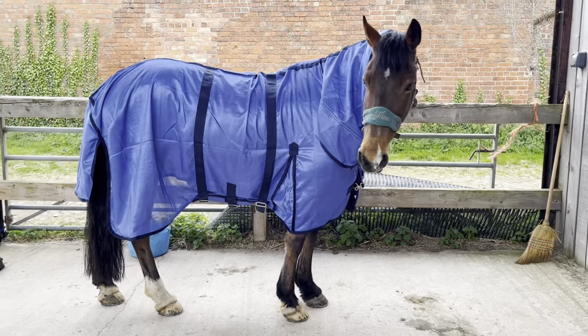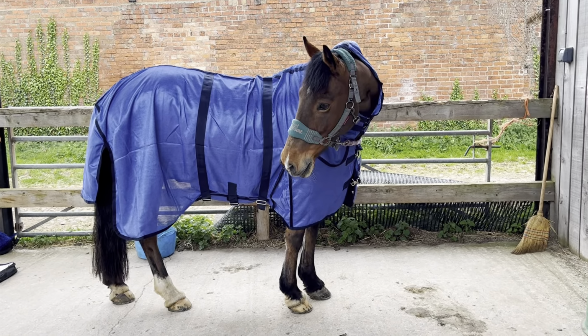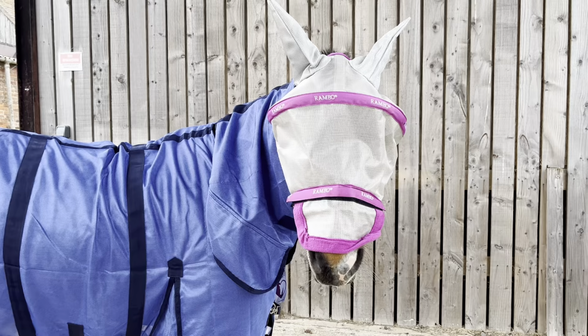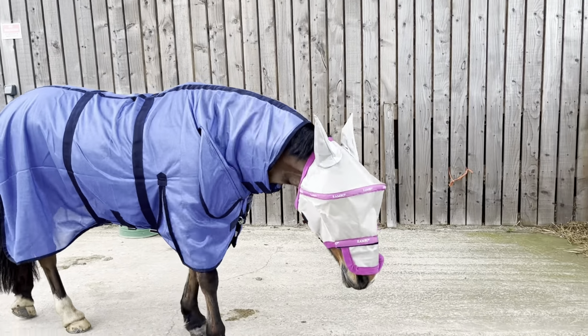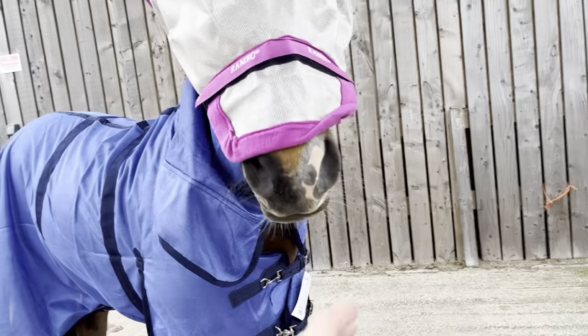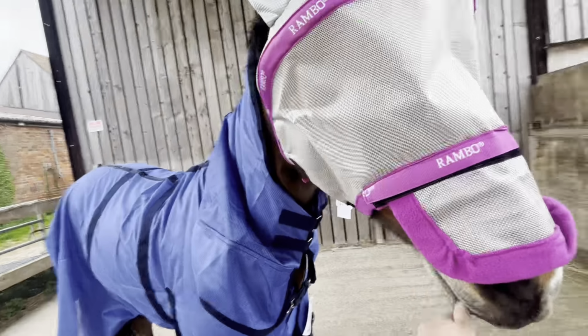Oh, I'm pretty pleased with that. She may look like she's dressed in a satin robe, but at least she's protected. And it was 20 quid. Okay, I have my little beekeeper. And now we have the look. Pink and blue, completely non-matchy, but that looks really good quality. Really good quality, isn't it?